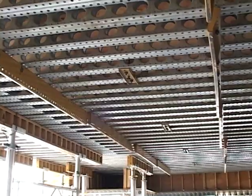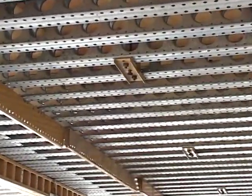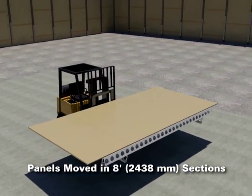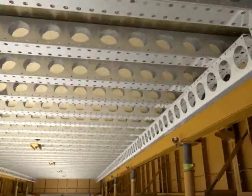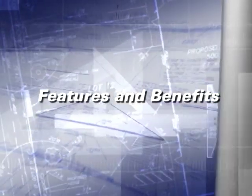Deck anchor retainers hold the deck panel in the poured position while the beam form is stripped and cycled. The panels can be moved in large 8-foot sections in the full width of the bay, saving on labor costs. The EFCO Cunningham E-beam deck ledger supports the deck when forms are set, and the anchor retainer holds the deck in place while the beam form is stripped.